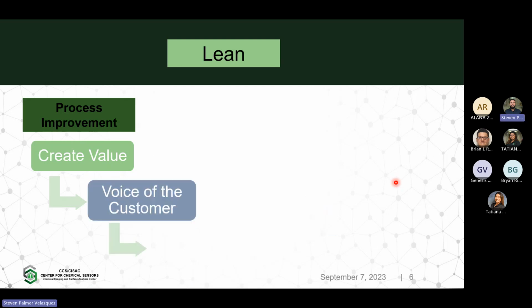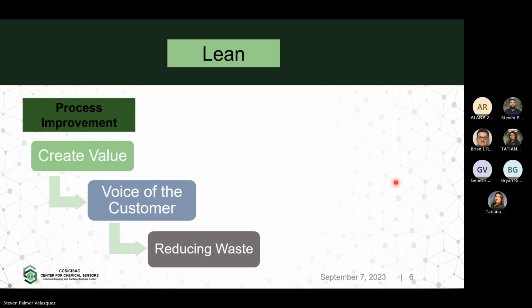Continuing to how we create value. Well, the Lean methodology creates value by hearing the customer. The customer gets what the customer asks for. So nothing more, nothing less. You get what you pay for. That's the Lean methodology. And how does it create value? By reducing waste.